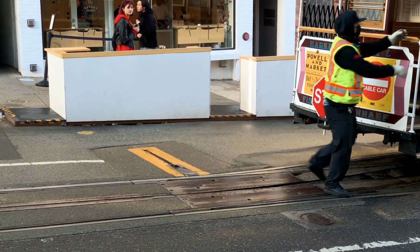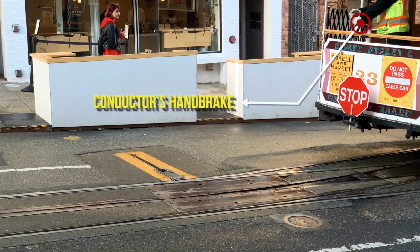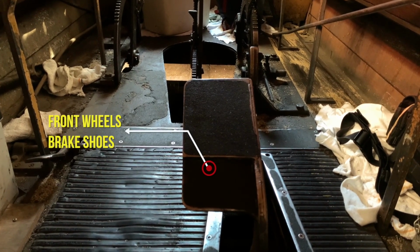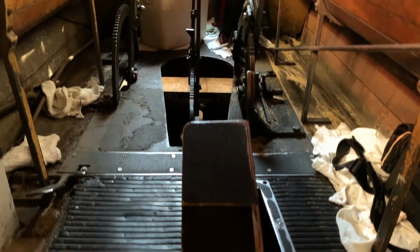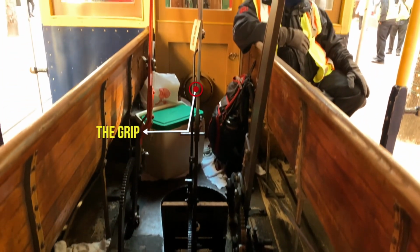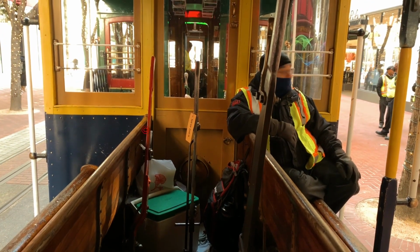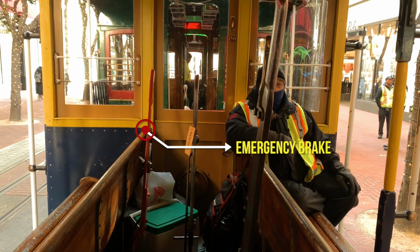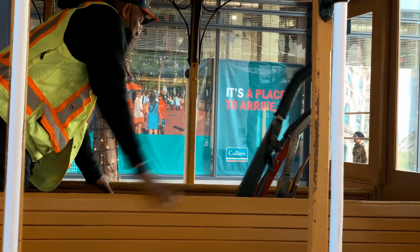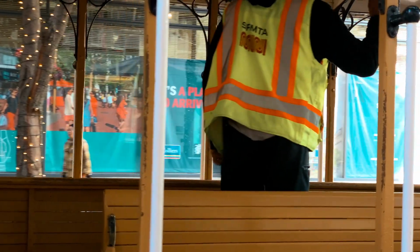To control a cable car needs strength and skill. It's a completely manual system. First, there's a foot pedal, which operates brake shoes on the front wheel set. The central lever is the grip. Pull it back to grip the subterranean cable tighter and go faster. There's a track brake, which pushes wooden blocks down onto the rails. And finally, an emergency brake, which forces a metal blade into the slot itself. Everything here would be recognisable to a Gripman from the late 1890s.